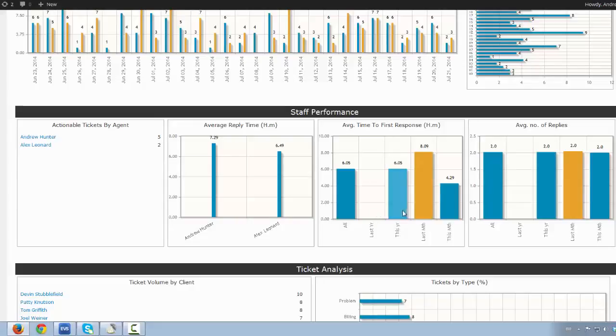I can compare last year to this year, and obviously we don't have any last year data because we've only been running this for a month now. And I can see last month to this month. Last month, on average, we were 8 hours to time to first reply, and this month it's significantly less. We're down to 4.29 hours. The average overall is 6.05 hours.